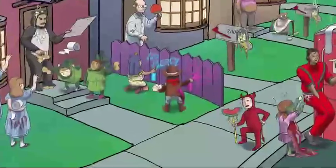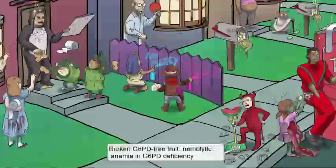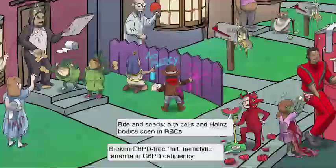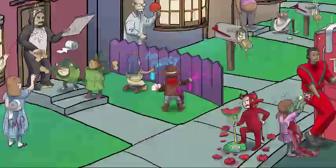Anemias can also develop in allergic patients, and if you're G6PD deficient, sulfa drugs can trigger hemolytic anemia. This is represented here as this watermelon slice getting poked by his little pitchfork. Notice that it has a bite out of it, just like a bite cell. Think of those pesky watermelon seeds as those Heinz bodies that the spleen removes in G6PD deficiency.